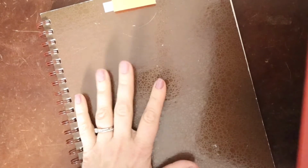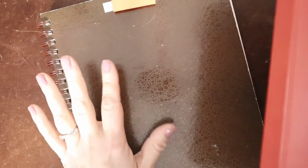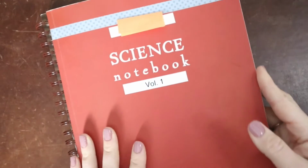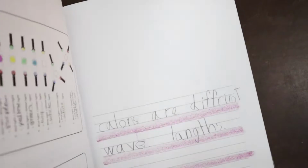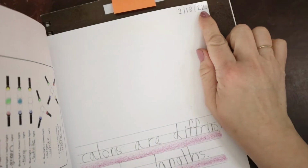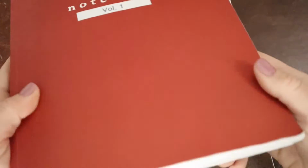Now, for this particular chemistry unit, we did not do journal pages because we were finishing up a biomes unit study at the same time. And I will just show you what that looks like. So here is our School Nest notebook. Y'all, we have used this School Nest notebook since 2022, and we just finished it. So two years, okay, notebook going strong, and I'm really excited to put this on our shelf.